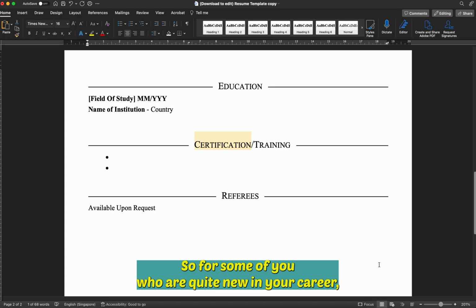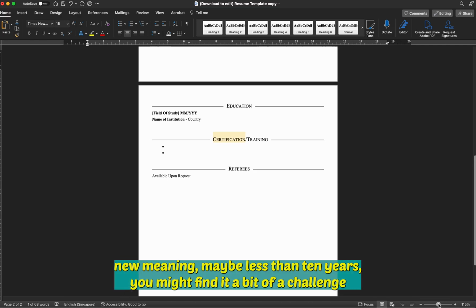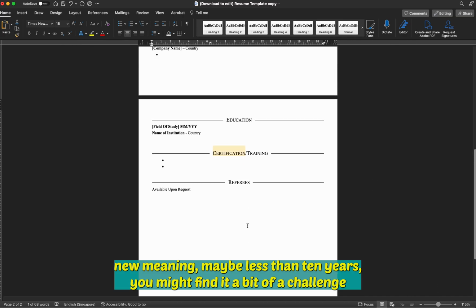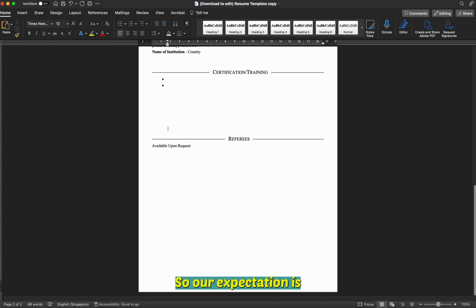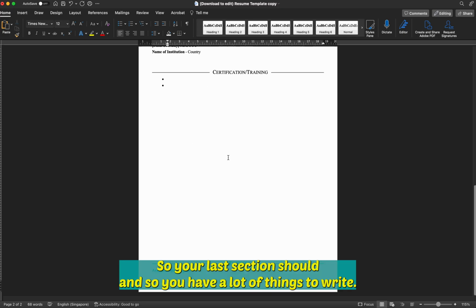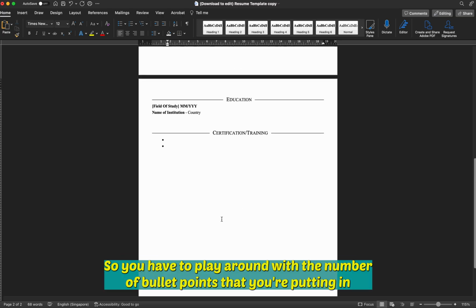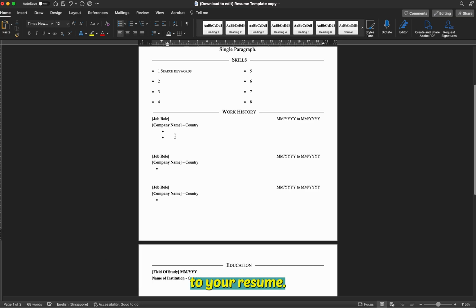So for some of you who are quite new in your career, new meaning maybe less than 10 years, you might find it a bit of a challenge to make this whole page go down to the lowest part, right? So our expectation is when a candidate sends a resume, it has to be 2 full pages like this. So your last section should end here. So you have a lot of things to write. So you have to play around with the number of bullet points that you're putting into your resume.